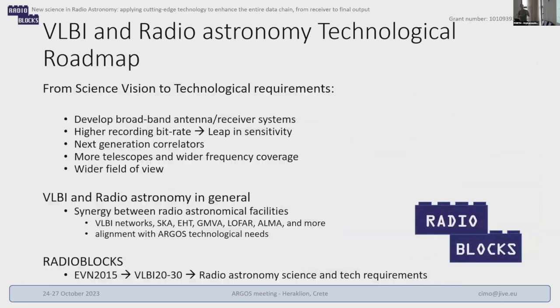So now we go from the VLBI science vision. How can we implement this? We want to go from the science vision to the technological requirements and the development and implementation of these requirements. In particular, these requirements are the development of broadband antennas and receiver systems, high recording bit rates to have better sensitivities, a next generation correlator to deal with higher data streams and be more performant, more telescopes, a wider frequency coverage, and a wider field of view.